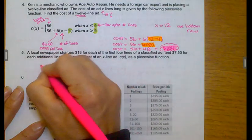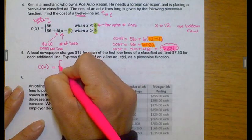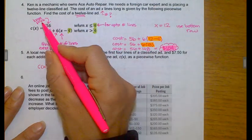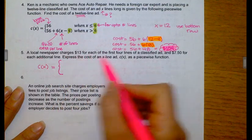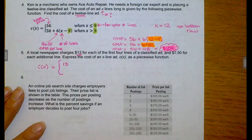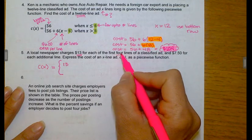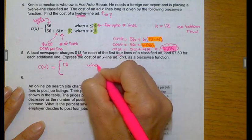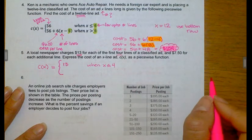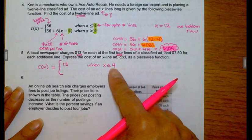It says use C of X, so that's going to be our cost. C of X equals, I'm going to use my curvy brackets. I know that this top number that goes up here should be my base price. So what was my base price? My base price for the first 4 lines is right here, $13. So that's going to go there. This is for the first 4 lines. So that number is going to tell me my boundary when x is less than or equal to 4. I'm getting that from how many lines are included in the base price. This is my number of included lines.